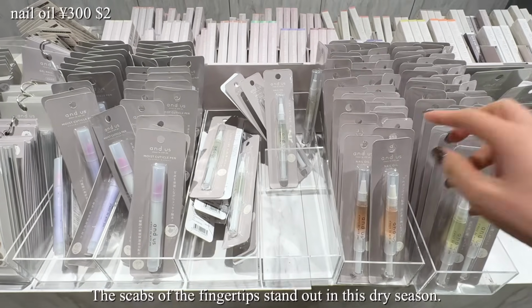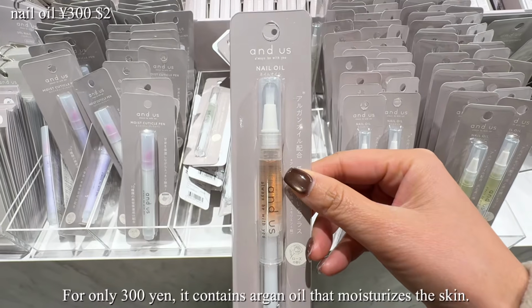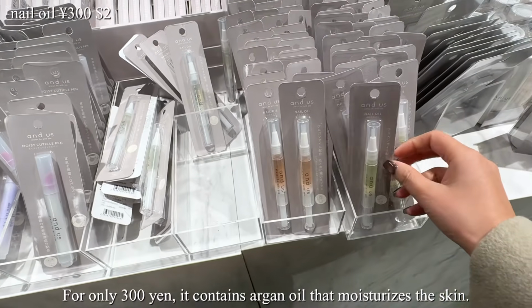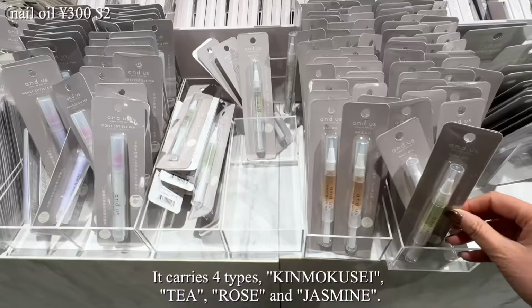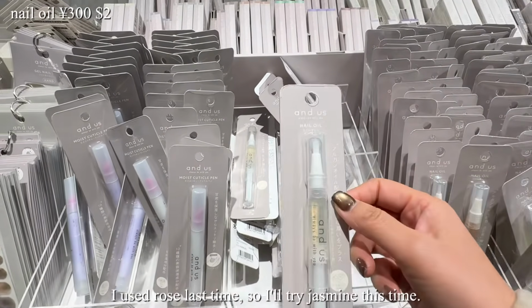The skin of the fingertips stands out in the dry season. For only 300 yen, it contains argan oil that moisturizes the skin. It carries 4 types: Kinmokusei, tea, rose, and jasmine. I used rose last time, so I tried jasmine this time.